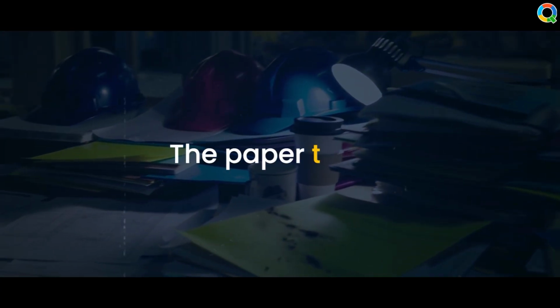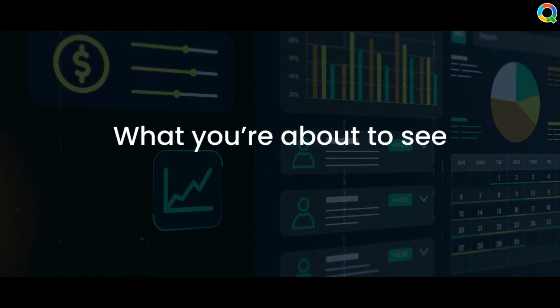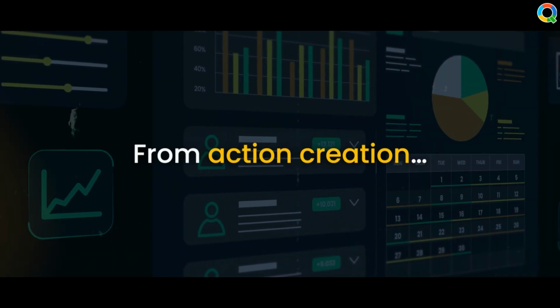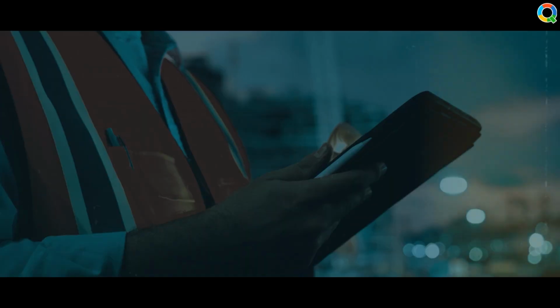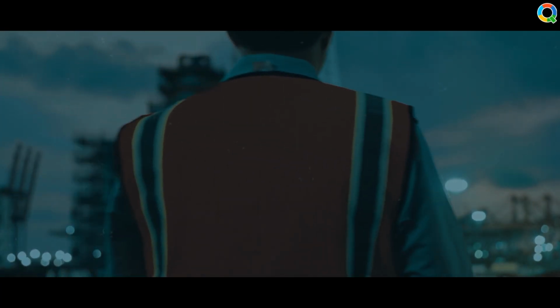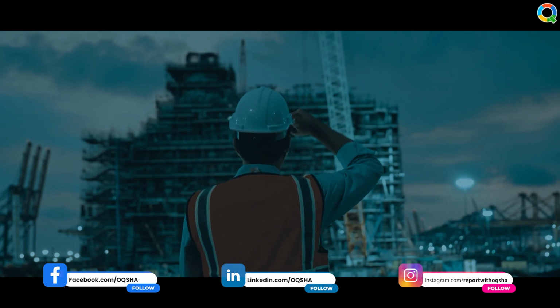Alright, enough talking. We've discussed the chaos, the paper trails, the missing proof. Now let's test it. Let's see if paperless compliance is actually real. Not theory, not slides, not marketing claims. What you're about to see is a real audit trail, captured inside a live system. From action creation to assignment to updates to closure to verification, step by step. No edits, no shortcuts, no behind-the-scenes adjustments, just raw compliance data. Exactly how an auditor would see it.